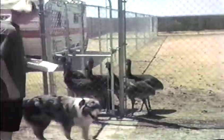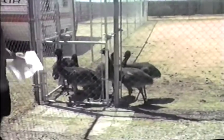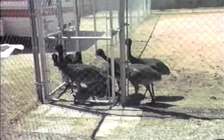These are babies. These are baby emu chicks. As you can see, they have stripes on them when they're very young.